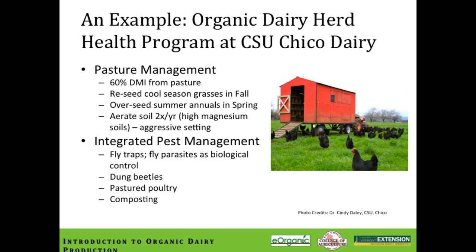From an integrated pest management perspective, how do we control these external parasites? Well, we use fly traps, we use fly parasites as a biological type control. We have dung beetles out in our paddocks, which we're very pleased to have since we've eliminated the ivermectin applications, obviously, which we can't do in organic.